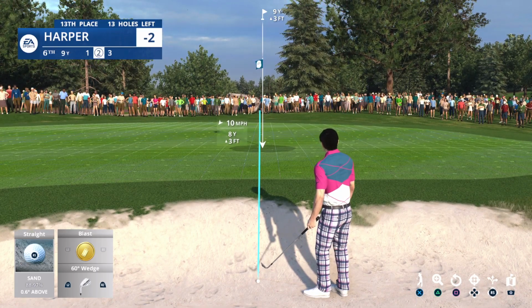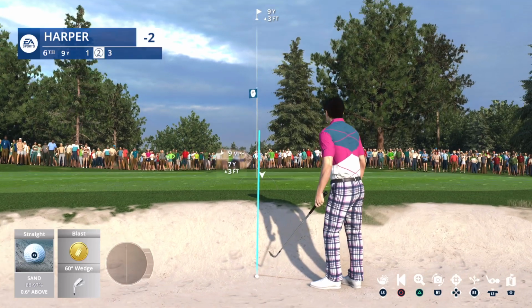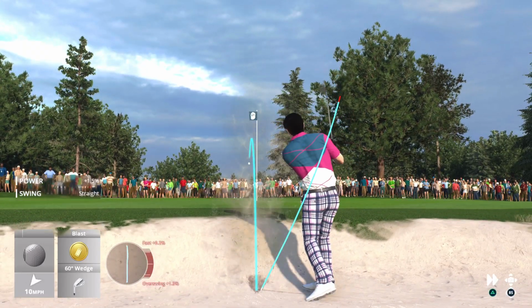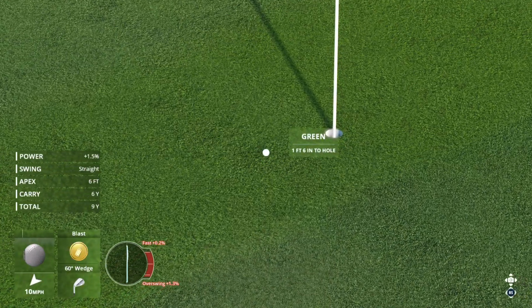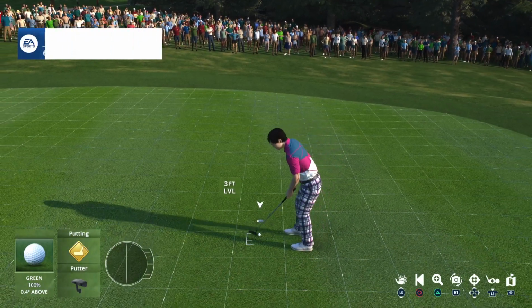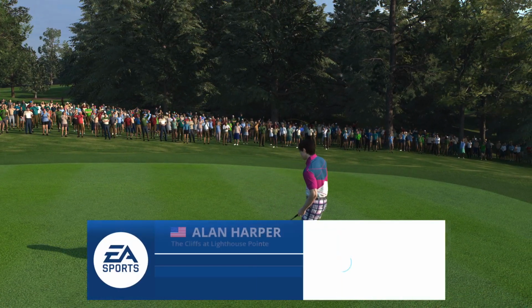Looking to splash this softly onto the green. Oh, the hands came through beautifully there. Good thump of the sand, and a good chance to save par. Safely in for par here at the sixth, and he'll stay right where he is.